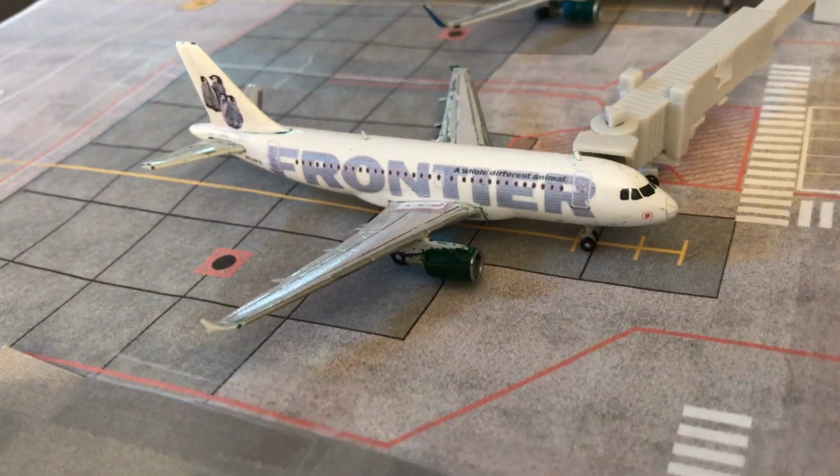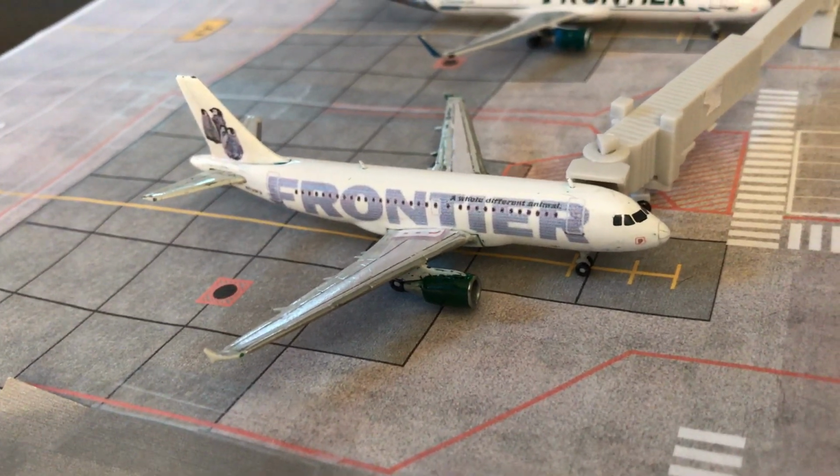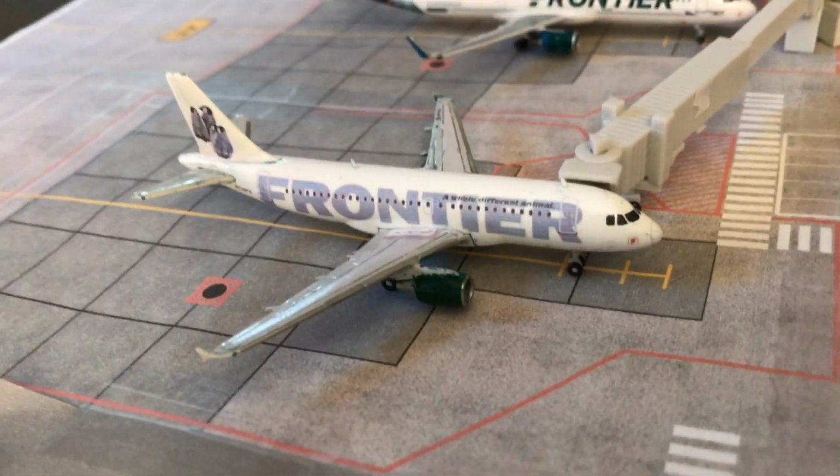Really love this plane. See it a lot. I think it's pretty unique because it's got the white tail. So yeah, definitely like this. This model will be for sale, most likely, or one of the other 319s coming fairly soon. So if you're interested, definitely let me know.